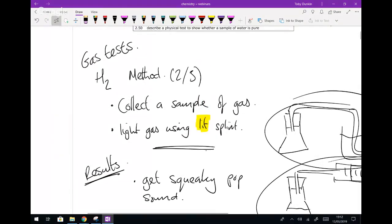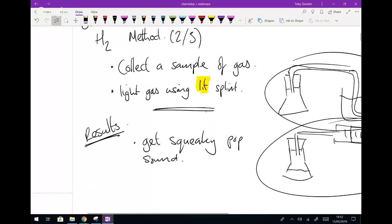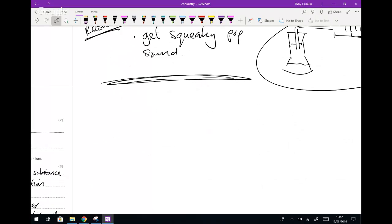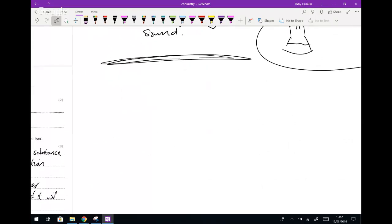Hydrogen is probably the most well-known of our gas tests, and it's the one that I'm least worried about, but it also makes an appearance an awful lot of the time. Okay, moving swiftly on. We're going for the oxygen gas test.